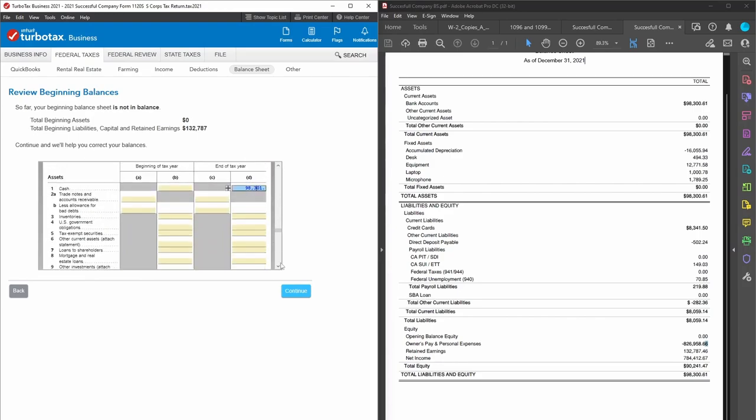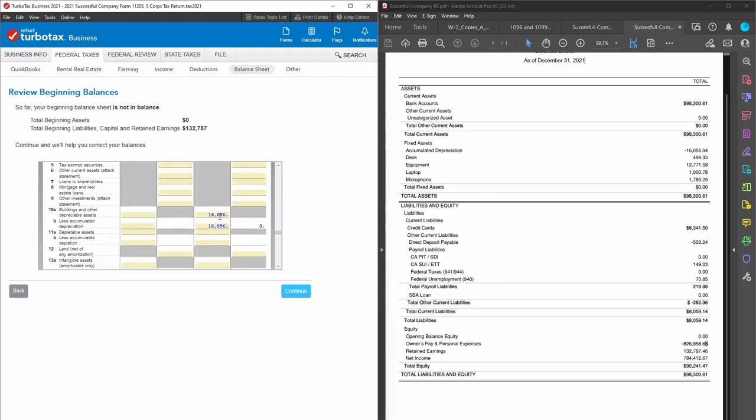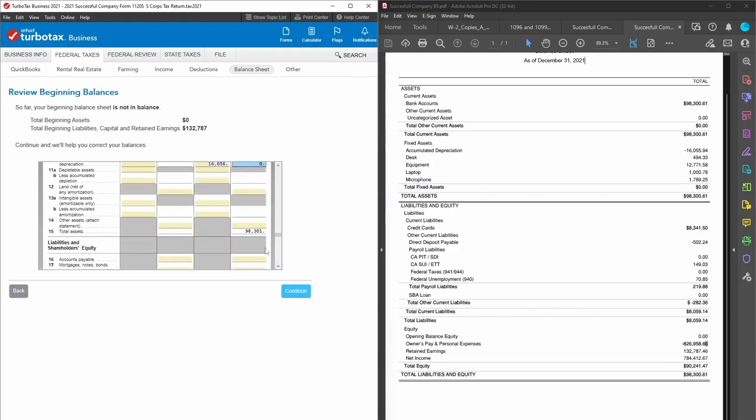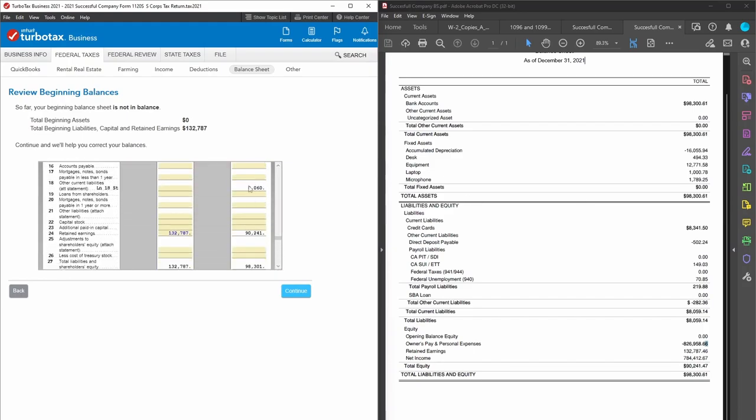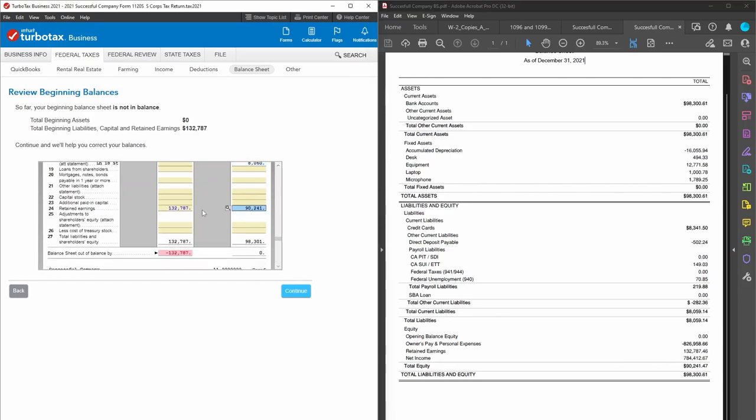Assets is our bank accounts, cash. Then we go down and we see our building and accumulated depreciation. It should be 0. Perfect. That's 0. Our total assets should be 98,301. Our liabilities, we already described them or itemized them on the other one, on the other page. So we have this amount, and our retained earnings. It's our beginning retained earnings. So retained earnings is basically our beginning retained earnings minus distribution plus net income, and that should give us this number, 90,000. This number, 90,241.